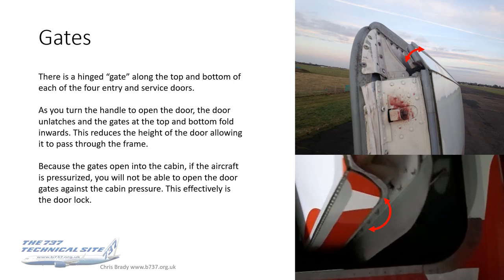But anyway, that's just a little bit of residual pressure, and that is usually overcomeable by a hefty member of the cabin crew. But once the aircraft's in flight and there's a decent amount of diff pressure on the door, in particular on the gate, you will not be able to open it, which is why the doors don't have locks on per se.